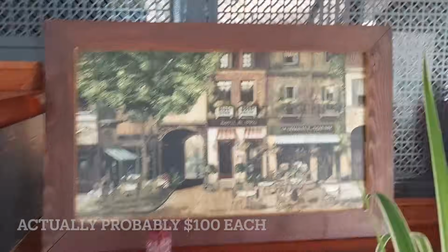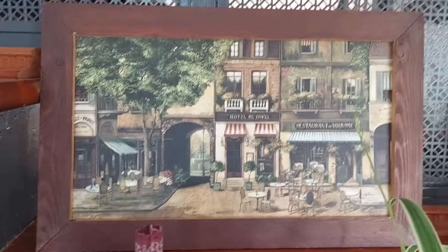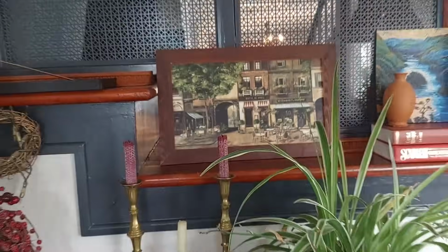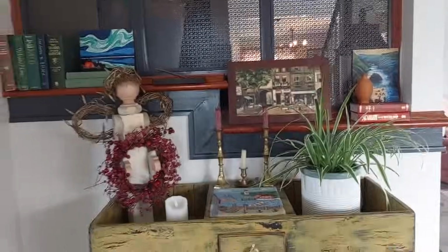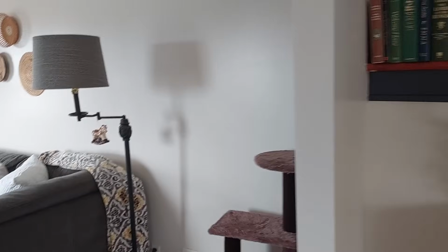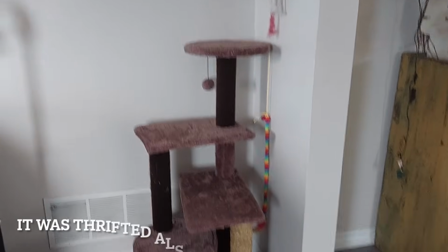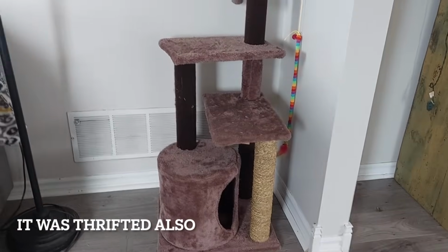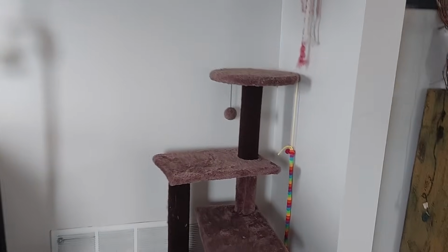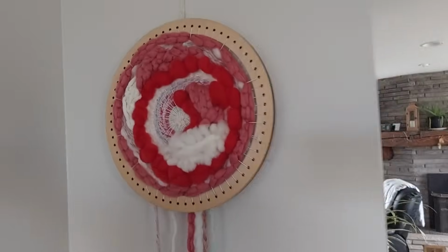And this here was a picture that I picked up secondhand, and I just really like it. I don't know where I want to put it, so I'm kind of leaving it there for now. It won't stay there, I don't think, but for now, that's where it's going. And look at that, another cat scratcher. I'm not even sure that they use this one very much, but I'm scared to get rid of it. This was made for me by my daughter-in-law. It's so pretty.